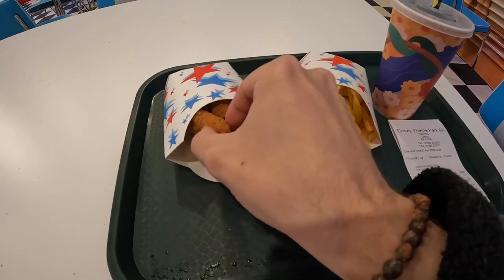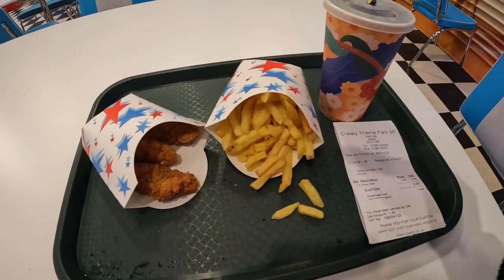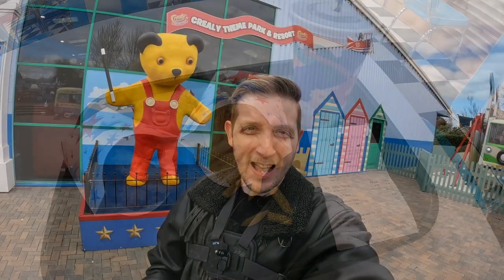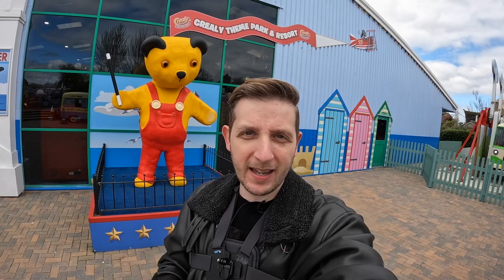And yeah, a good sized chicken strip there. And I gotta say, nice and hot and tasty. Great stuff. And back outside now then, after having taken a little tour of the building here in Sooty Land.